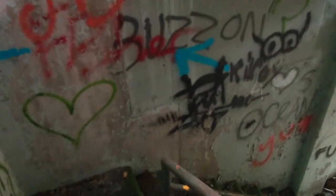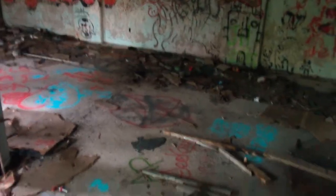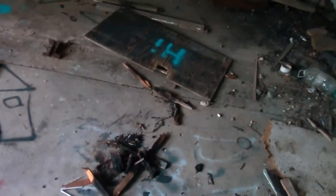Okay, the cement has to be good. Oh, there's another access way down here anyway. So there's nothing much in here. Again, another little building. Looks like people have been making fires here. But I'm 100% certain that this was some sort of crematorium.